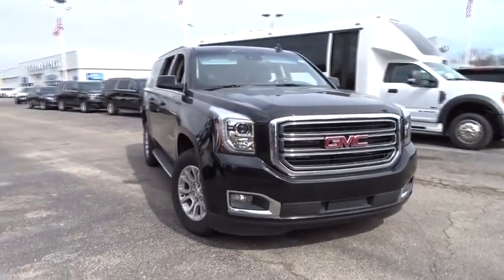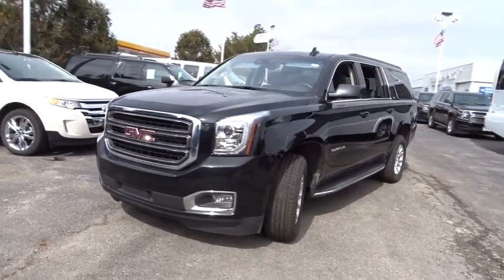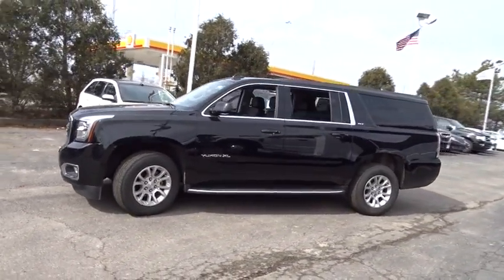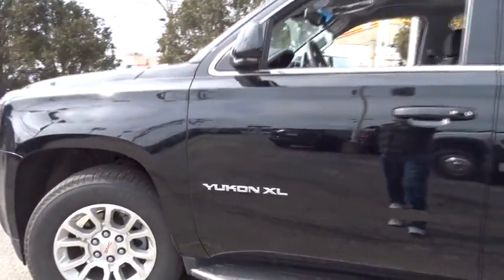2017 GMC Yukon XL. GMC Yukon XL is a great choice for families who need a full-size SUV with maximum seating. The looks don't hurt either. This vehicle has less than 40,000 miles. Here are some of this vehicle's great options.